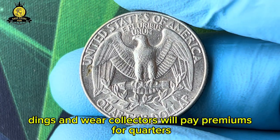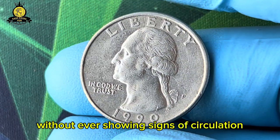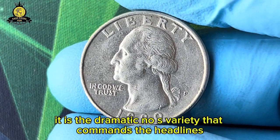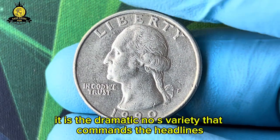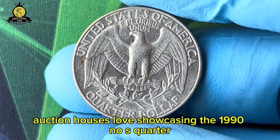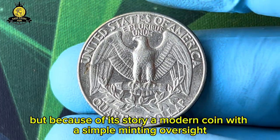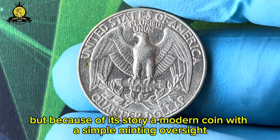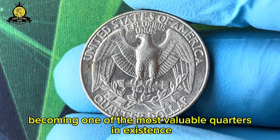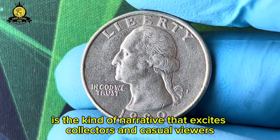Collectors will pay premiums for quarters that have somehow survived decades without ever showing signs of circulation. But of course, it is the dramatic no-S variety that commands the headlines. Auction houses love showcasing the 1990 no-S quarter, not just because of its value but because of its story. A modern coin with a simple minting oversight becoming one of the most valuable quarters in existence is the kind of narrative that excites collectors and casual viewers alike.